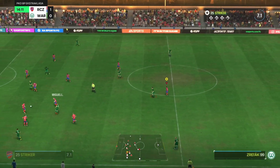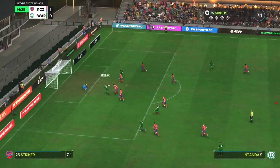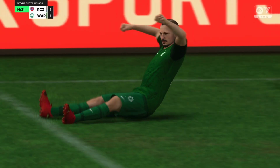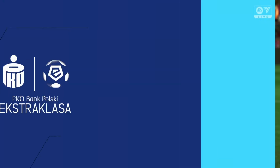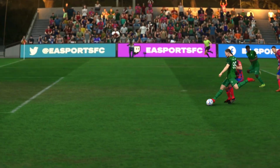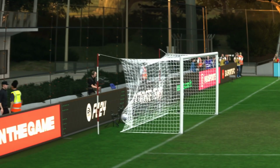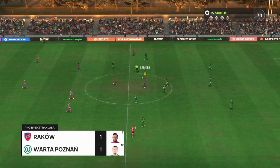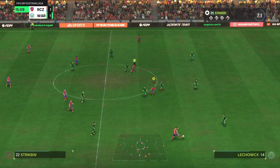Miguel Luis. Feeding it through. And he's gone and scored to level it again. Well, here's the goal again, and what a wonderfully weighted pass this is. And from there, he never looked like missing. That's a lovely goal. So underway again, following the goal that made things level.